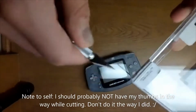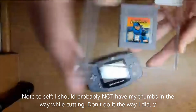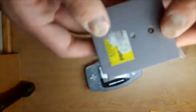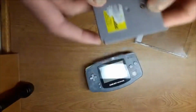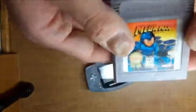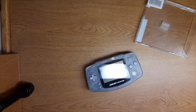Oh, that felt so satisfying. Let me know if you guys thought that was really satisfying. Okay. Probably should get my fingers out of the way. That'd be a good idea. Oh, this thing was in such good condition, and they had to put this on. Why? What is this for? You already got the price on it. Okay, but anyway, as far as the cartridge itself goes, it looks to be in terrific condition. I don't think there's any scratches or anything.